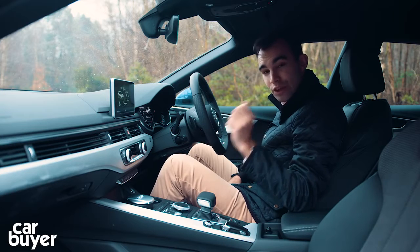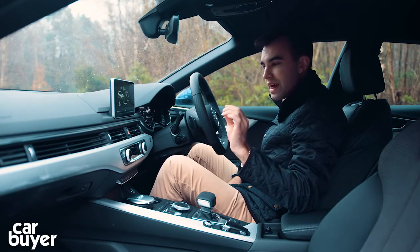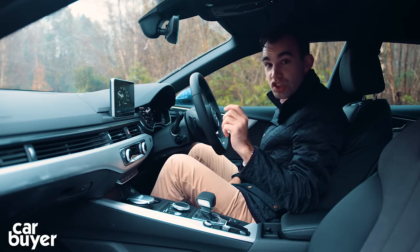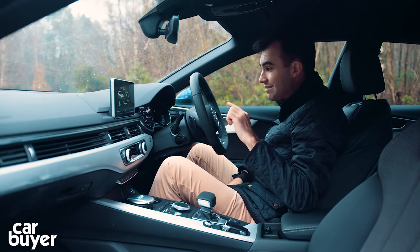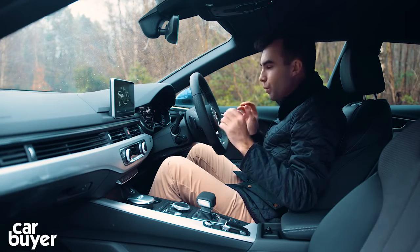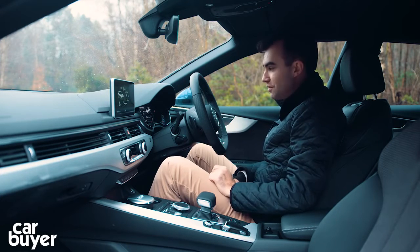and in terms of options, the only two I think are worth speccing are the technology package, and that's £1,100. And among the options that you get for that is this upgraded 8.3-inch screen here, which comes with 4G and Google Earth. And I'd also go for the virtual cockpit. Now, it replaces the dials with a TFT screen, and it only costs £250 on the A5 Sportback.